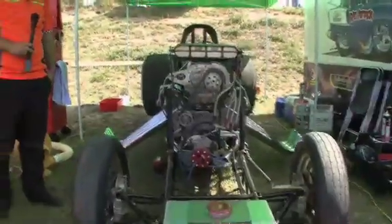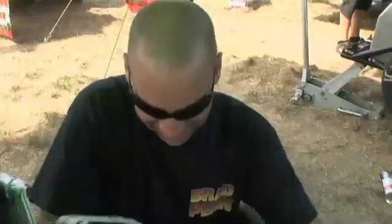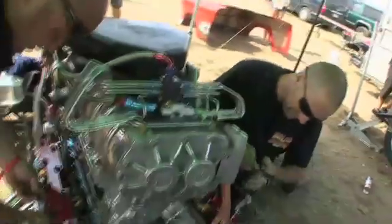I'm clutch backwards, whereas Ryan, my partner in the car, he's the motor side of things. But the key with these cars is setting the fuel system to your clutch.